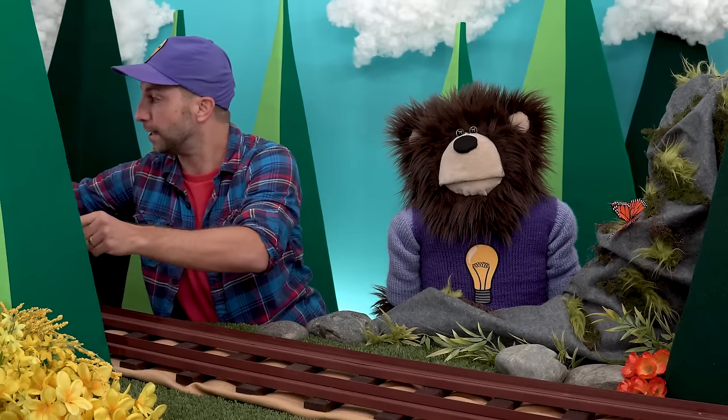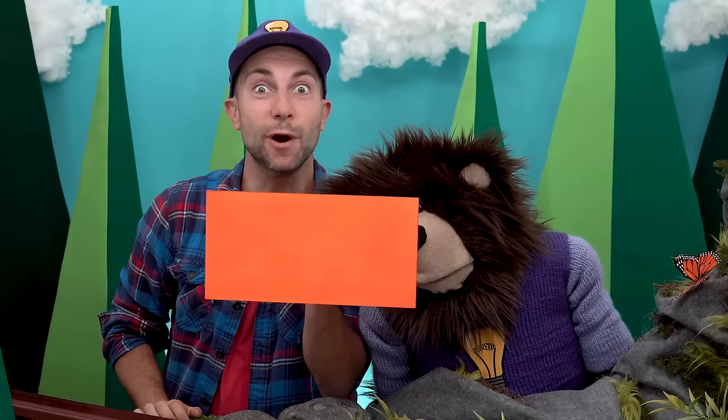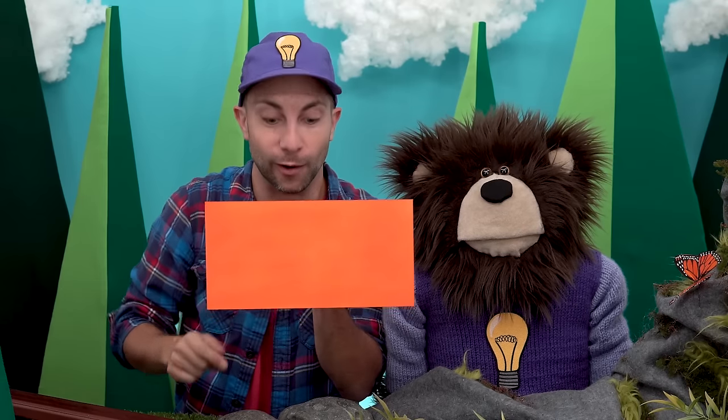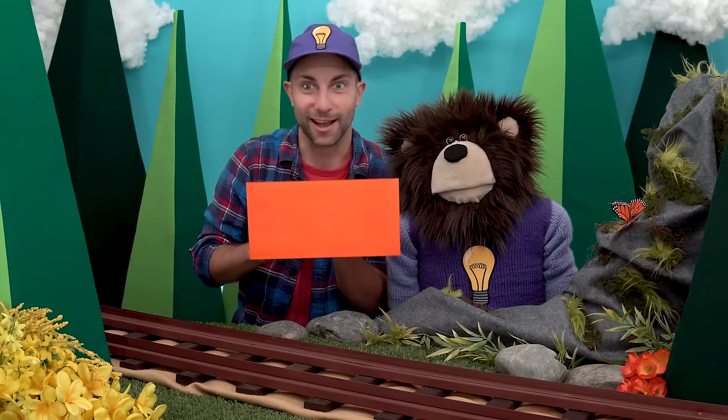Ooh, Mayta, look at this big shape. Do you know what this is? Yes, it's a rectangle. A rectangle has four sides, like a square, but two of the sides are longer. You see that? Wow, this is a rectangle. All right. Triangle, circle, square, rectangle.